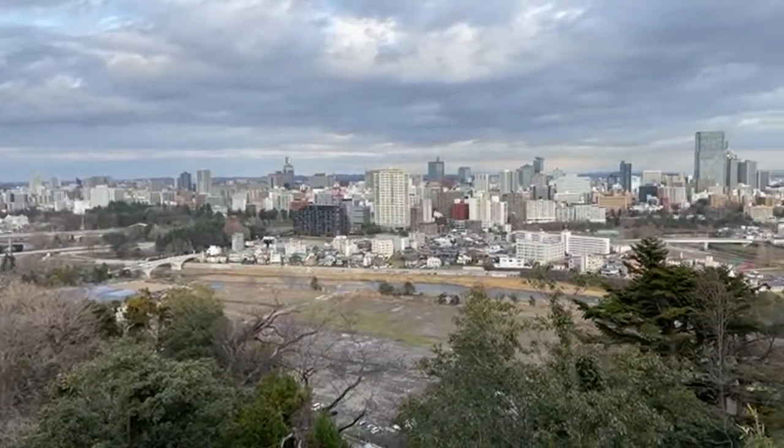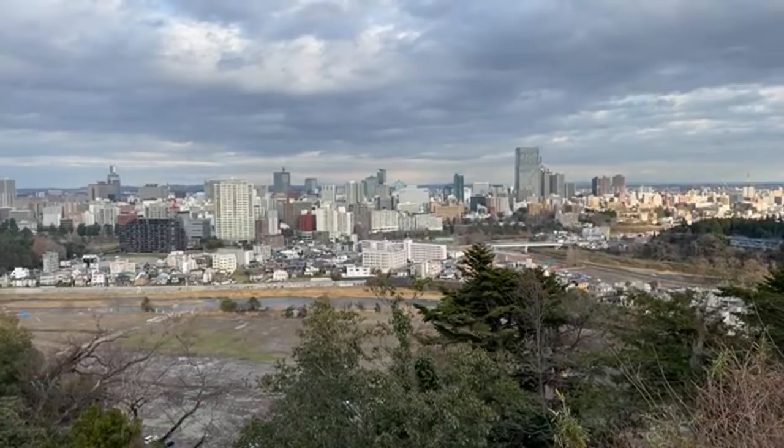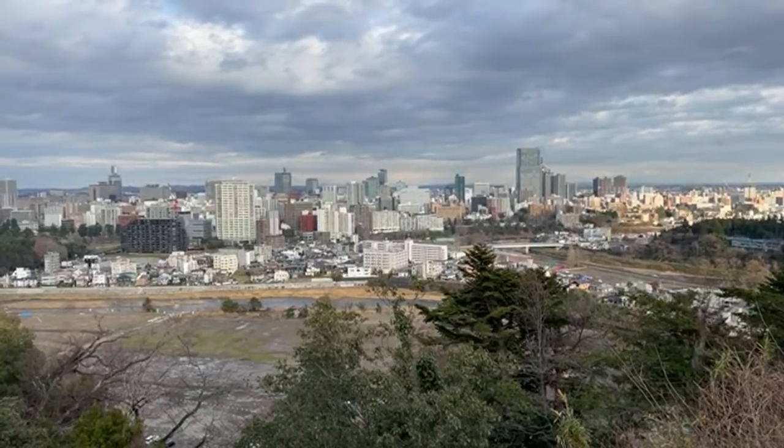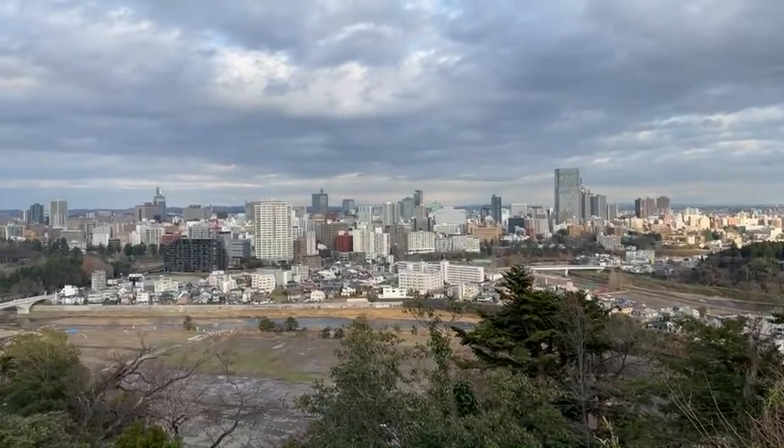Wow, Sendai's gotten bigger. It's big. Some people think Tohoku is a small little village. No. Masamune came here with 52,000 people, and now we have over 1 million.